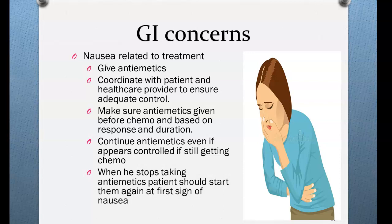So coordinate with the patient and the healthcare provider to ensure adequate control. Make sure they're given before chemo and based on the response and duration. So like I said, during chemo, after chemo, during breakthrough, continue the antiemetics even if it appears controlled, if they're still getting chemotherapy. Because chemotherapy is what's causing it, and even if we get it under control, they're still going to have chemotherapy, so it still could get out of control at any time. So we want to control that. When the patient stops taking them, they should start them again at the first sign of nausea.